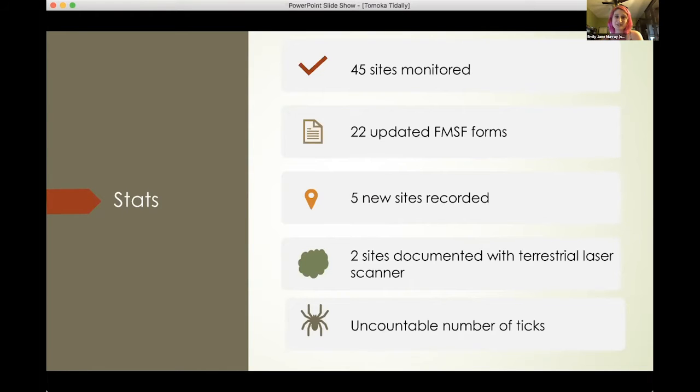We did record 5 new sites. So we found 2 new shell middens, as well as 2 sites related to coquina quarrying and the enslaved people who worked there, and then a turpentine camp as well. We documented 2 sites with the terrestrial laser scanner, and we had an infinite number of ticks. This is the tickiest place I have ever worked in Florida, and we definitely have all sorts of methods for getting them off of you: lint rollers and duct tape and double socks and all sorts of strategies. So if you have questions or need suggestions for tick repellent, just go straight for the permethrin if it's as bad as it is at Tomoka.